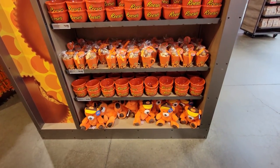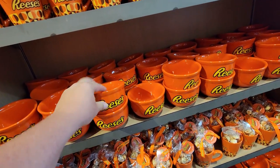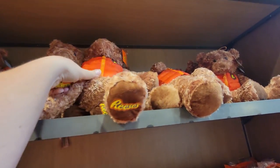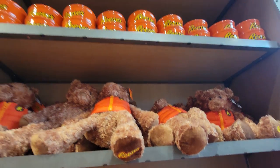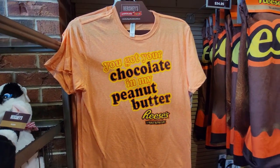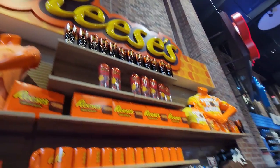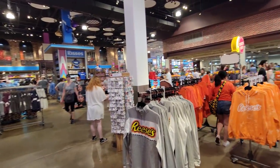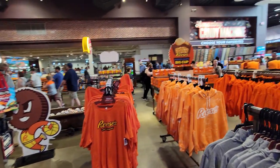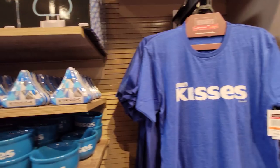I love all this Reese's merch here. That's really cool. And these are heavy duty too. And they have a little Reese's bear up here. You got your chocolate in my peanut butter. And they have a massive gift store here with everything you can imagine. It's really crazy. And if you're into kisses, they definitely have them.